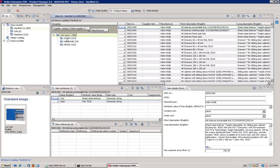And if you notice here, through the data quality process, all of the different variations of the manufacturers have now been conformed to a single value. So for example, the H plus K and the H and K have been standardized to Han plus Kolb. On the right here are the different items that are part of the Hard Hat Co. selection. So again, we would have 369 items in here.